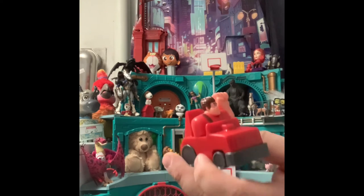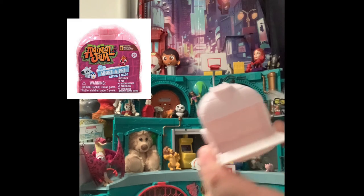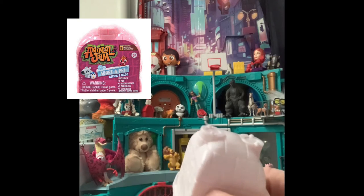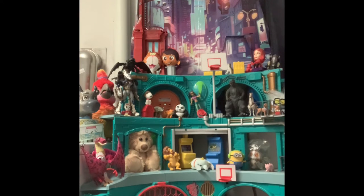Sure. Yeah. We have Wreck-It Ralph. What's that? It says Animals Jam. And it's some kind of igloo, but it says Animals Jam on it. It says 2018 Wild Works Jazzwares. Don't know that one.